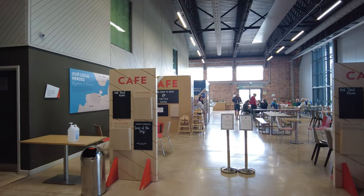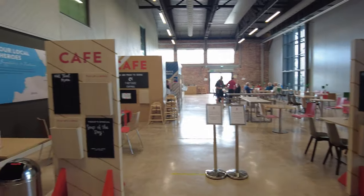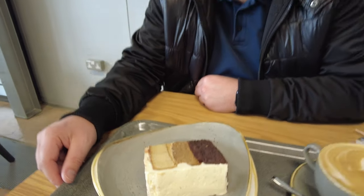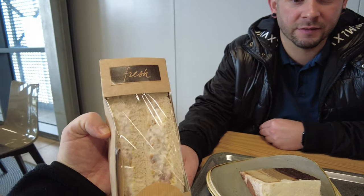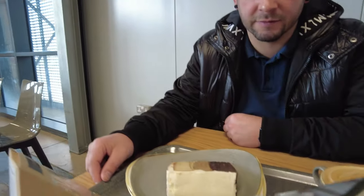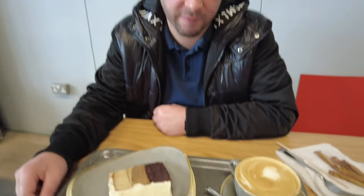Ta-da! Here's the cafe. So we stopped for a little snack. A little snacky snack. Joe went for cake. Obviously, cake and coffee. It's a triple layer cappuccino cake. And a coffee. And a chicken and bacon mayo sandwich. And I went for a ham and cheese. And a Coke. And a packet of crisps.